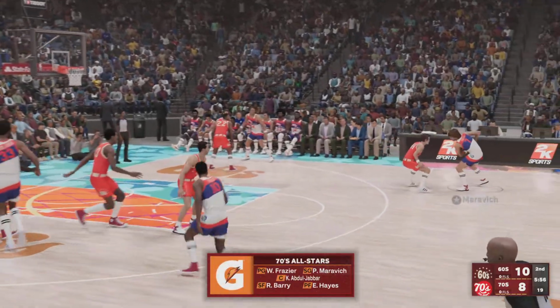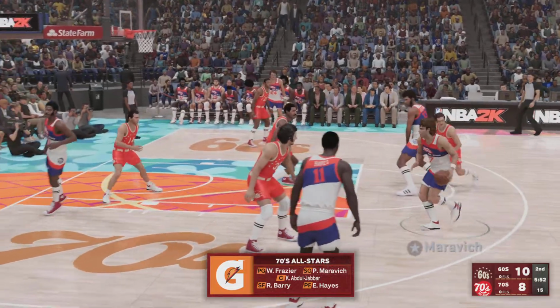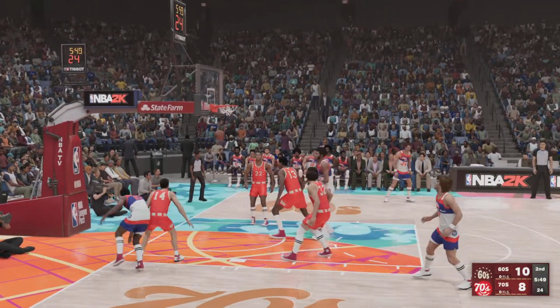Pass to Maravich. Takes him, and he makes it.